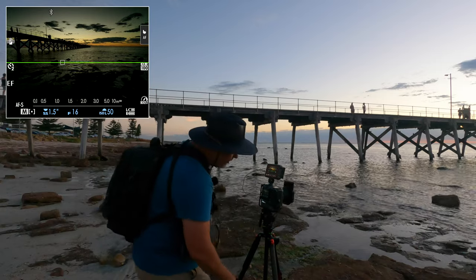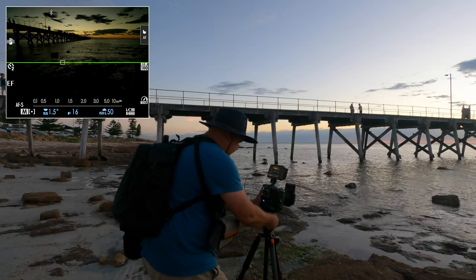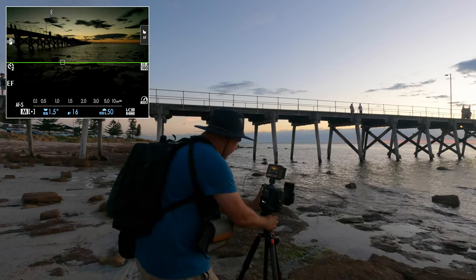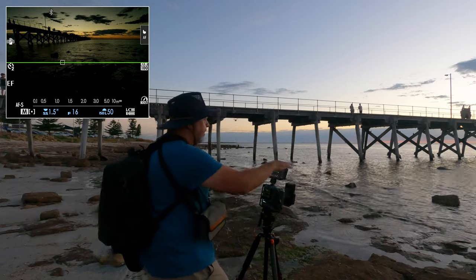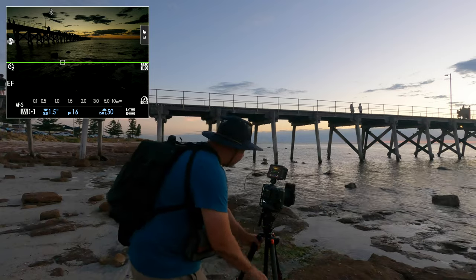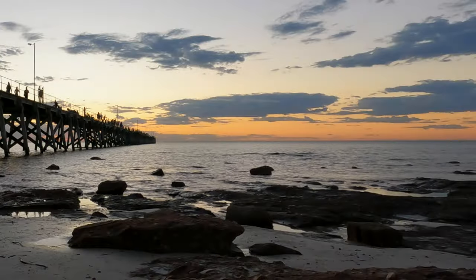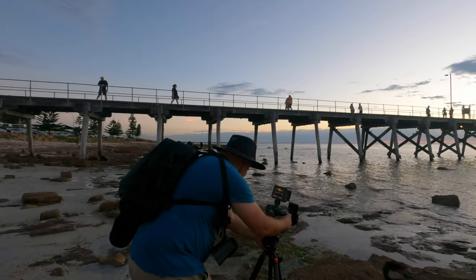I think what I want to do is really emphasize this foreground. I think the majority of these are going to be 16x9 anyway, so if that's the case, I want to try and reduce some of this middle ground, which means dropping the camera down just a bit more. So let's go all the way down quite low. What that'll do is help to minimize some of that mid ground.